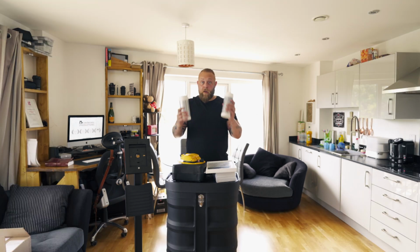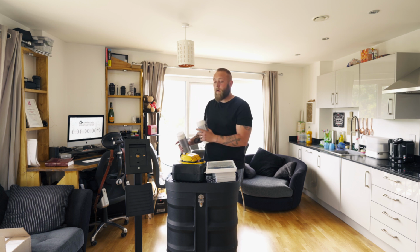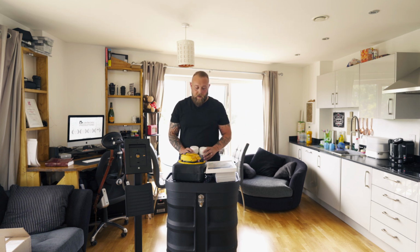So we've got surface wipes, and I will use these predominantly for wiping my iPad down in between each client coming around.